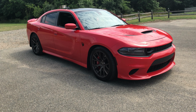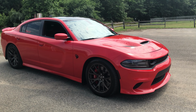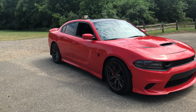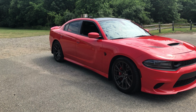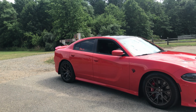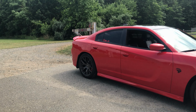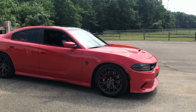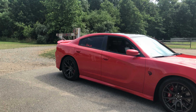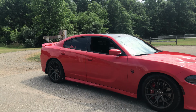So the 2015 Hellcat came from factory with a length of 200.8 inches, a width of an even 75 inches, a height of 58.3 inches, and a wheelbase of 120.4 inches. Now, one thing that these cars often get ripped on for is that boat reputation. The reason is that it has a curb weight right over 4,500 pounds, at 4,575 pounds, with a weight distribution of 57% in the front and 43% in the back.